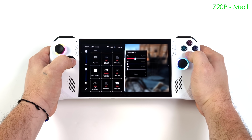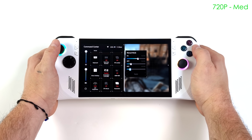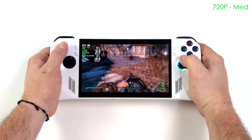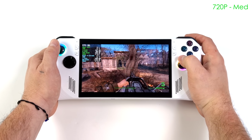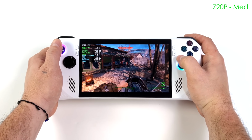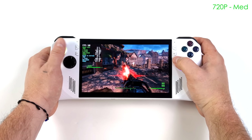So the one thing I like to do with the ROG Ally is run this at a continuous 18 watts. So a true 18 watt TDP. That's what we're going to go with here. And taking the settings down to low would definitely help out at those lower wattages. But at 18 watts, 720p, medium, it's not too bad. And I am using an uncapped frame rate here. As you can see, we are going over 60 with it.